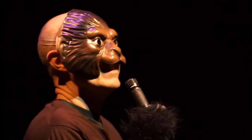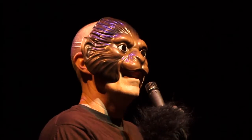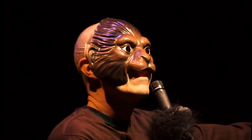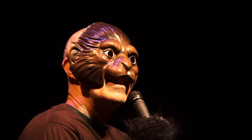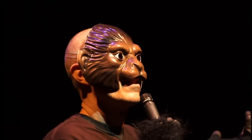Here's the basic idea. A hunter digs a hole. Hunter puts something delicious in the hole, something the monkey can't resist. The monkey smells the delicious thing, finds the hole, reaches into the hole, grabs the treat. But here's the deal. When the monkey tries to pull his fist out of the hole, he can't. You see, the hole is too small. His fist is too big. So the monkey's got to make a choice.